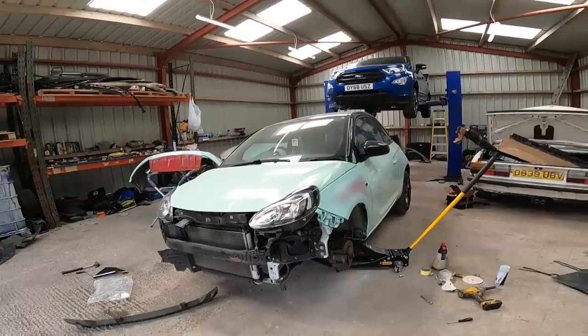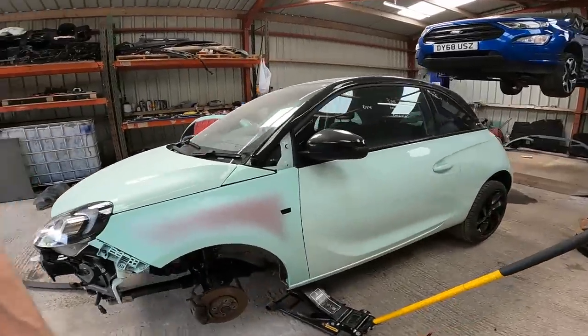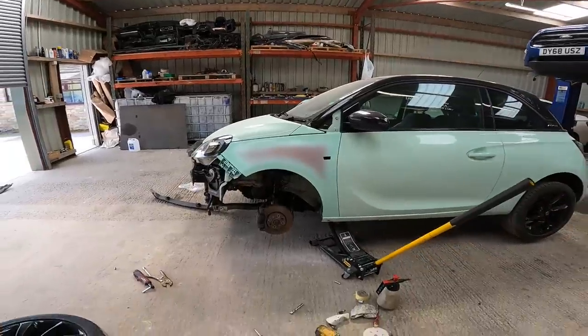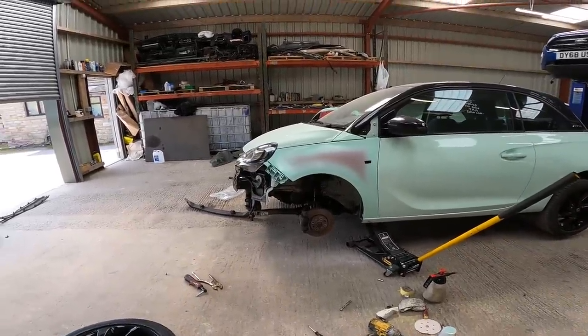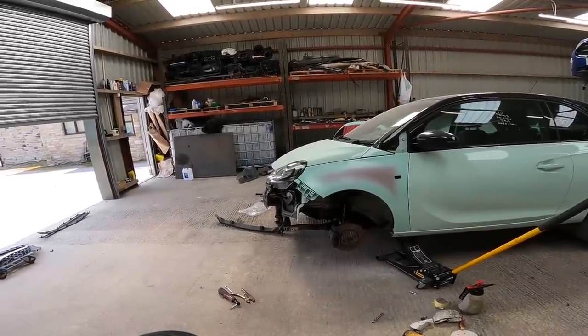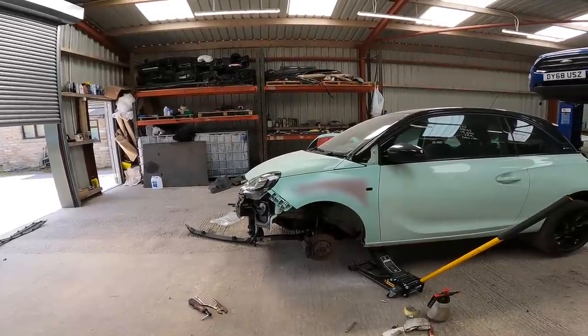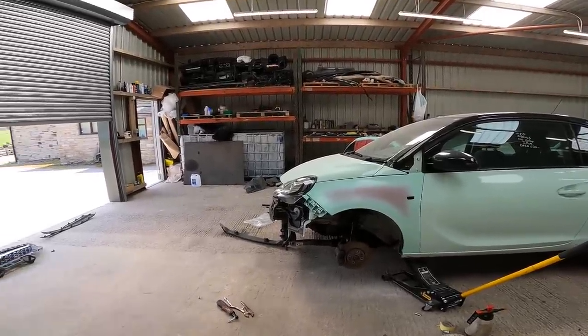So I'm going to nip out and just get an MOT done on the car now, and then when I come back, I think, yeah, we'll go with the splash guard and get that bumper on, and this will be pretty much ready to go to the paint shop.